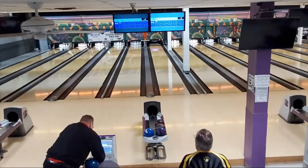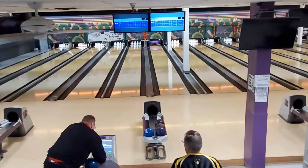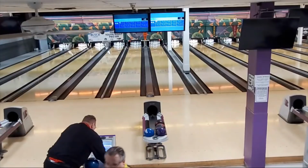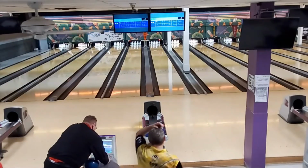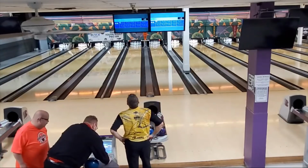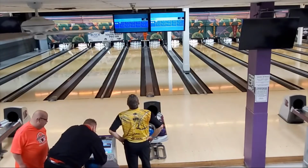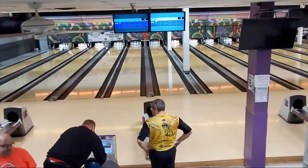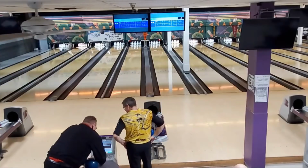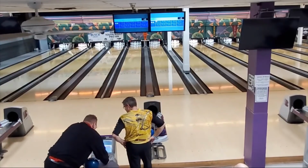Okay, Chris has finished his warm-up shots. He is choosing to start the match, so he will start on lane 5 and finish the match on lane 6. I know we haven't talked about it this weekend, but this is the 42-foot Mark Roth pattern.